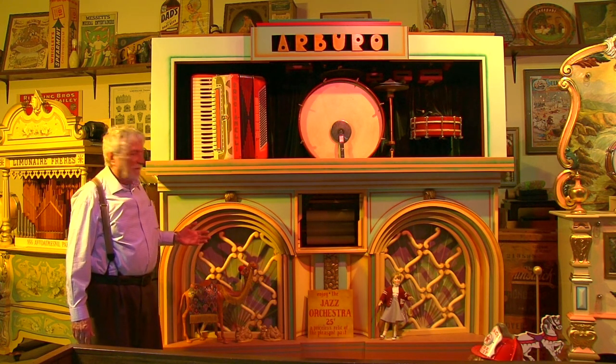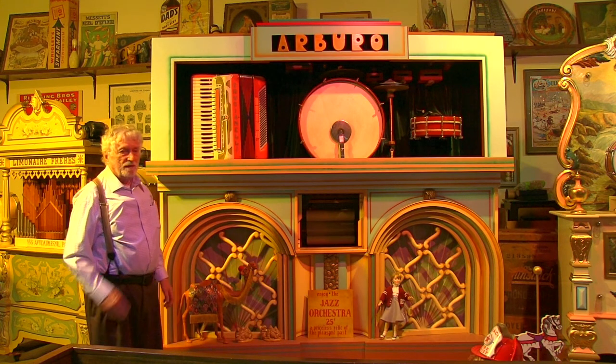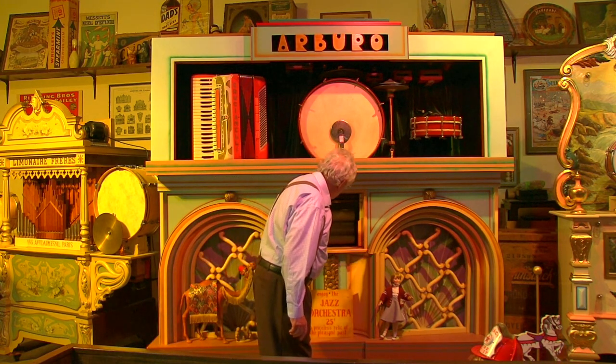Anyhow, I'll go ahead and play a tune. It has a motor in it, so all I have to do is push a button. The electric motor will pump the pump and turn the paper roll.